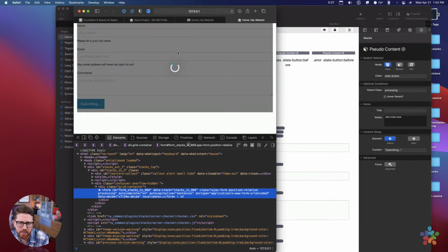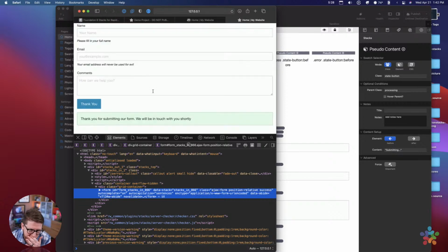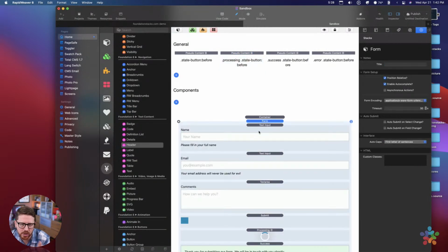And if you notice, because I have the processing stack on there, we get that. But if you look at my button, it now says submitting. Right? Pretty cool. And if we add the class of success, it says thank you. Now, actually, another thing, if you don't want to learn the dev inspector, you can just manually type in processing into the form stack. Don't leave that there.